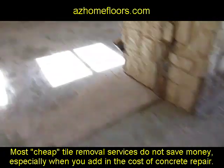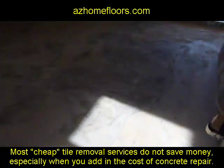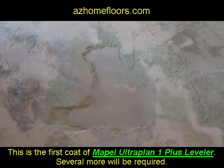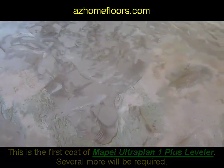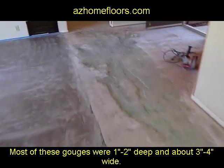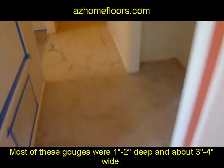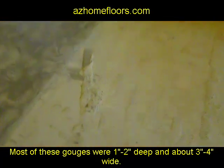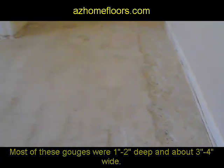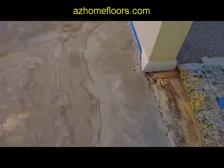Over here we got some more of that. The first coat filled this in, but it still needs more. In the hallway here we got some gouge marks we still got to fill in. We've deluxed over this with the grinder, smoothed it all out. Still got to do the edges, corners and things. This was a sunken room that was filled in.